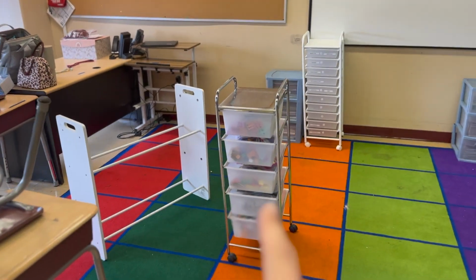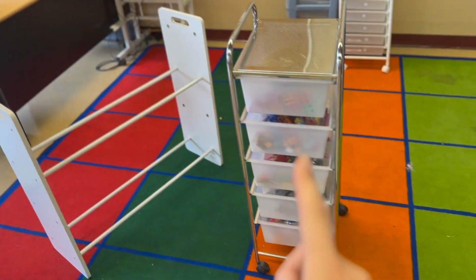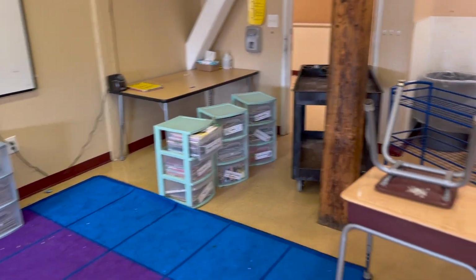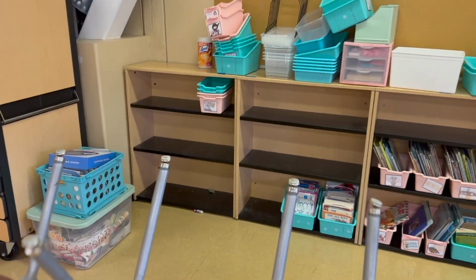I have these two pieces of furniture. This is what I put my indoor recess stuff on in the Target totes. I have this with math manipulatives in it. This is my rolly cart. I have 1, 2, 3, 4, 5 more bins of books. And then everything that's on the shelves over here.